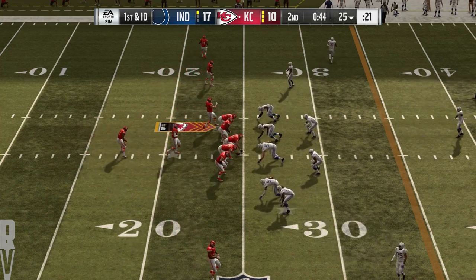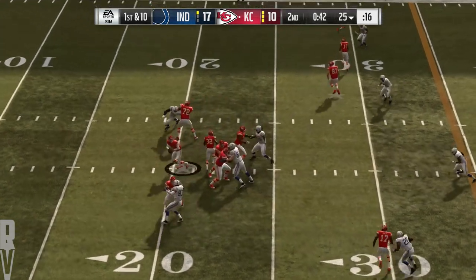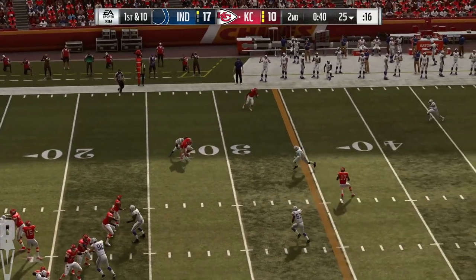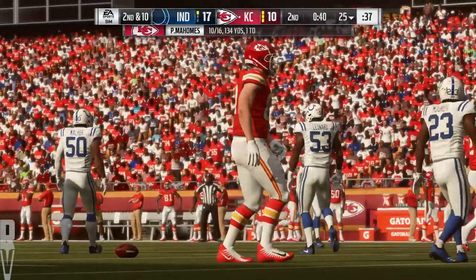But you've got to figure, if something goes wrong, you may have put yourself in a spot where you may not be able to come back in the second half. Managing risk, this is a big decision here. He couldn't quite hold it. Got hit. Ball pops out.